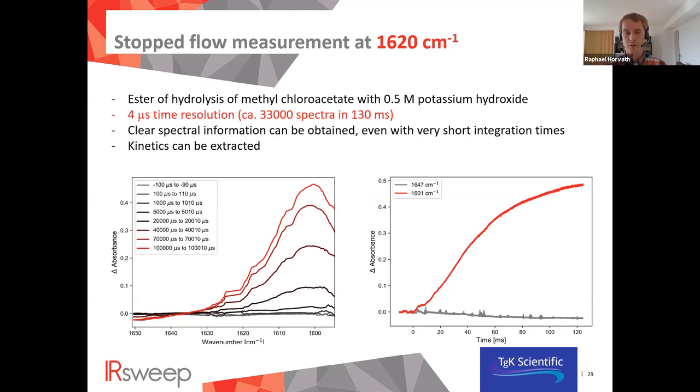And you can see the first five, eight milliseconds here, actually there's a bit of a wobble. Perhaps using a better solvent, you can iron that out and really optimize the reaction to get the most out of the stopped-flow equipment as well. But you need these fast integration times to be able to see this.